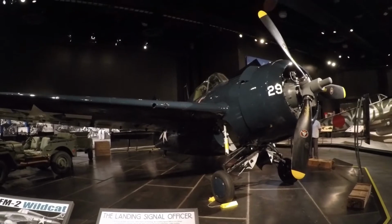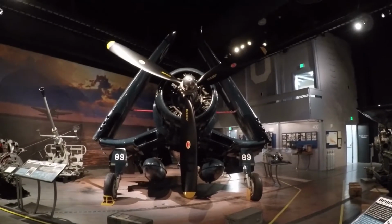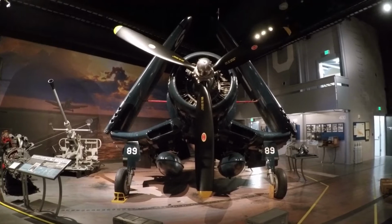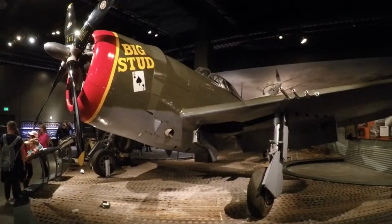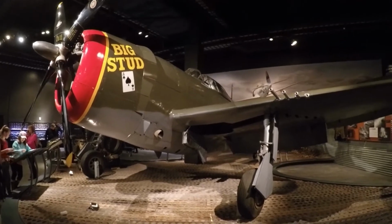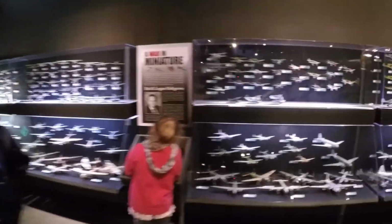Here's the General Motors FM2 Wildcat. Has wings that fold up. This is a Goodyear FG-1D Corsair. Here's the big stud. Ace of Spades. Here they have a bunch of miniatures of all the different planes.